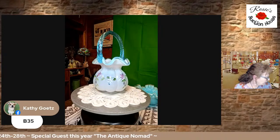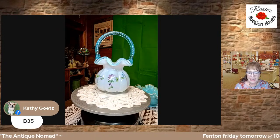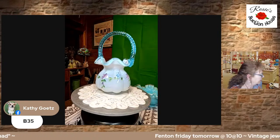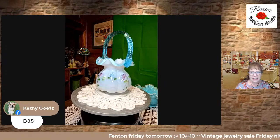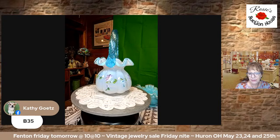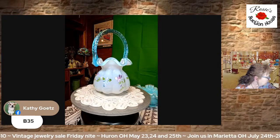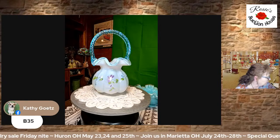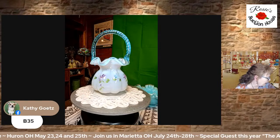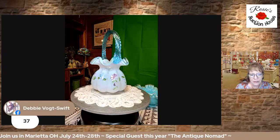I'll take the custard pieces and the tall cat and the violets in the snow. I'll take some of this that we didn't get to and put it at the 10 at 10 tomorrow morning. It'll spruce up my stay a little bit. That's what I'll do. So if you saw something in the preview tonight, like the little purple pitcher and the violets in the snow, candlesticks and the tall cat, I'm going to take them over to the other house for the morning. Debbie Voigt is at 37.